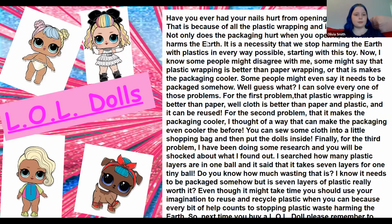Great. Thanks so much for sharing this, Olivia. And we encourage all of you, if you are finding that a lot of your favorite toys come with a lot of waste, to consider writing a letter to the manufacturer and encourage them to waste less in the packaging of your toys. Thank you for that, Olivia.